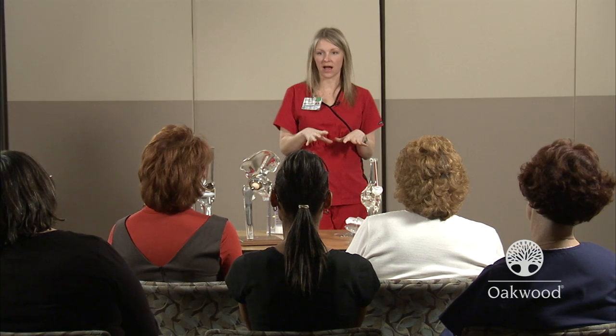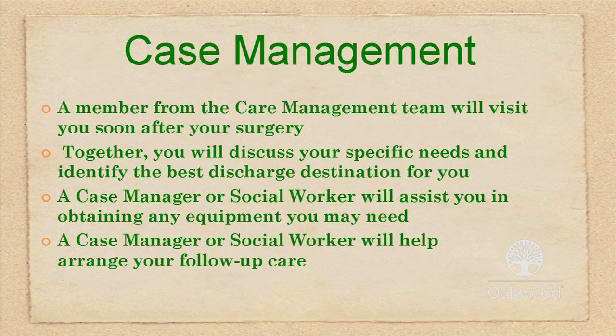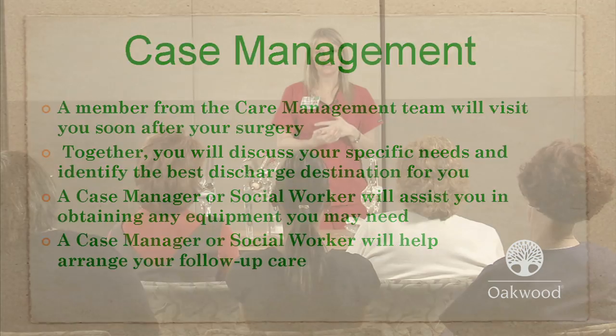But if you do have to go to rehab, we work with you while you're here in the hospital as to where to go. It's not like there's one set rehab place and it's like, here, this is where you go. You will be given a list of them, and between you and your family you will be able to help decide, but Dana will discuss that a bit more with you if you are not going directly home from here.